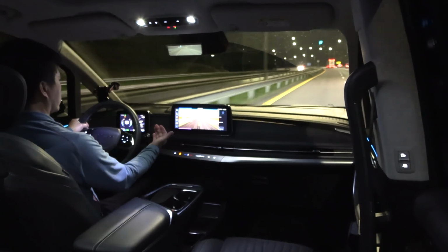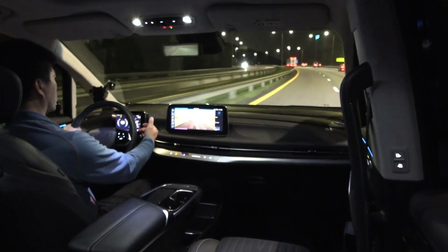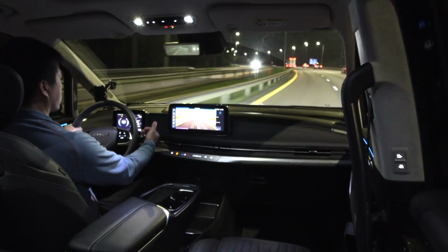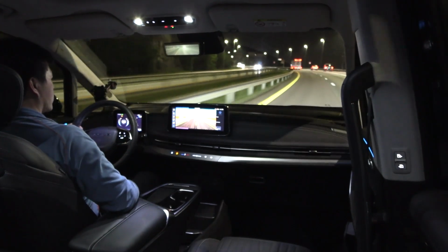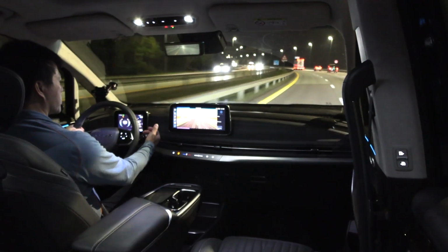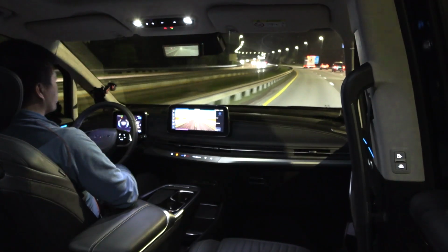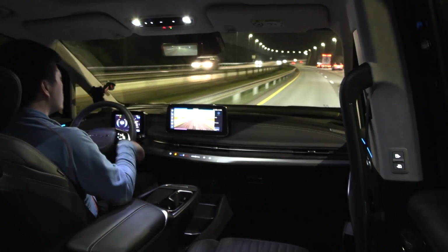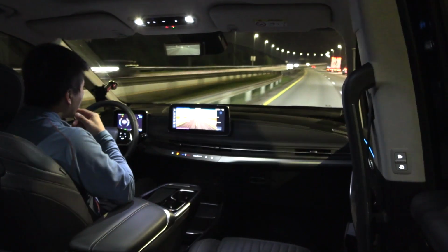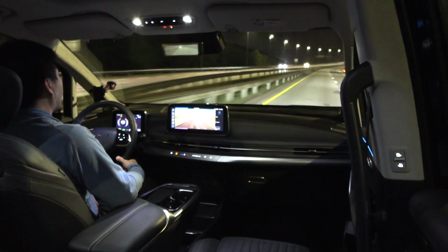Okay, let me show you now. When you enable, if you push the stock, well, this is the gear stock, by the way. You pull it down once, you enable cruise control. You pull it down twice, you enable auto steer. Where have I seen that one before? I'm not sure which brand has that mode.